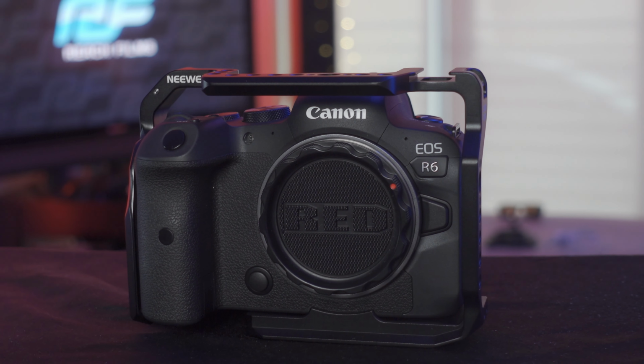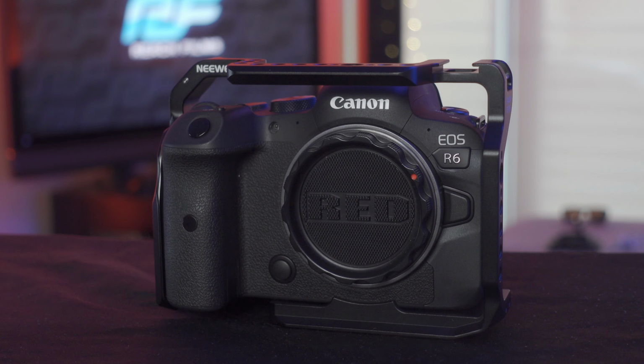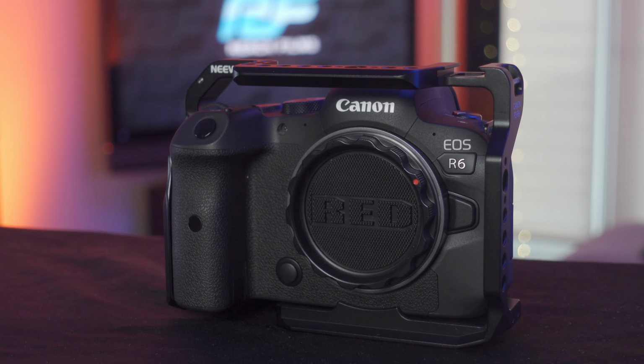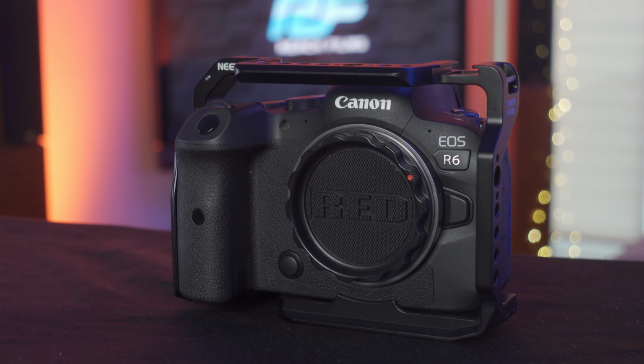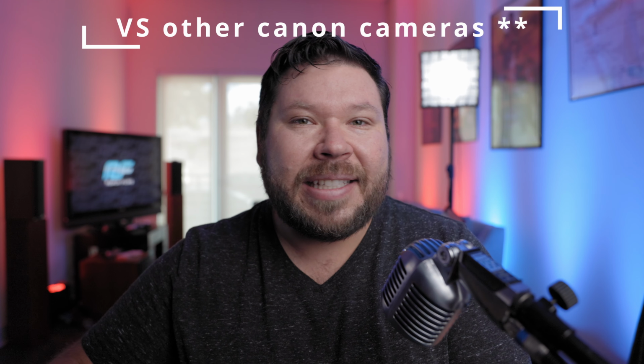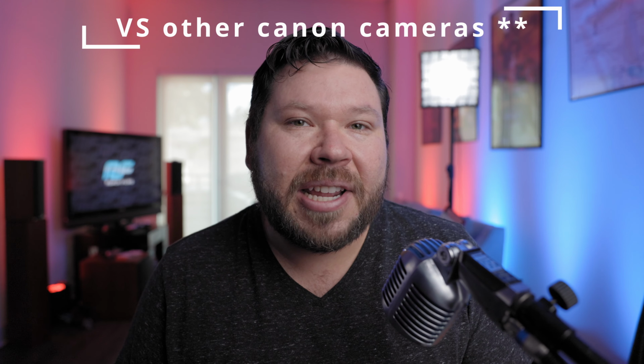So after years of resisting, I finally picked up the EOS R6. Now I've had a crazy amount of questions on why I picked up the EOS R6 over either the R5, the R5C, or the C70. I have some very specific reasons why I'm using the R6 in 2022 over a lot of the other Canon features. This is really going to be more of my reasoning, but you may be in a similar boat to me, so that's kind of why I'm making today's review video.